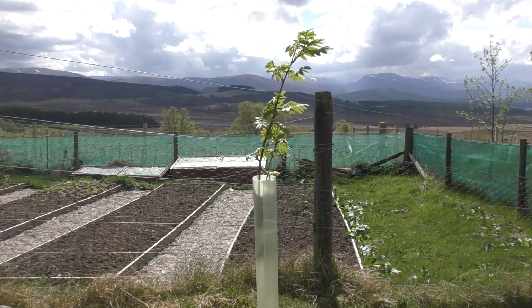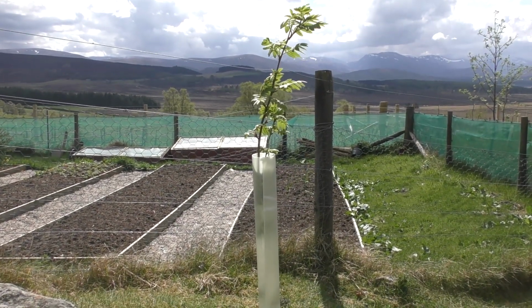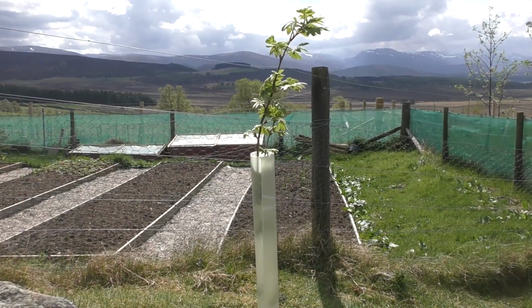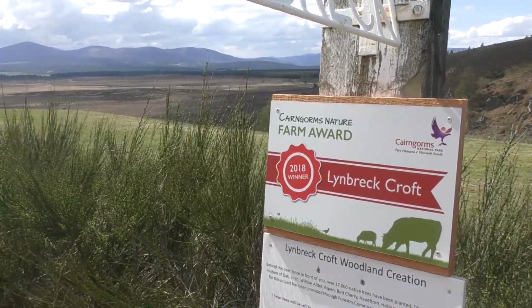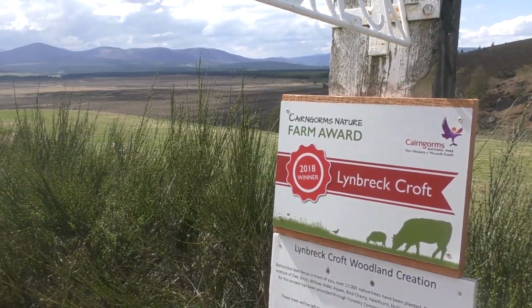Since we've bought the croft, we've planted just under 30,000 trees. So that's been a long-term investment for us, and I mean long-term investment by the creation of new areas of sheltered grazing and improved fodder availability and diversity for our animals. But what it also gave us was an important financial boost right at the start.